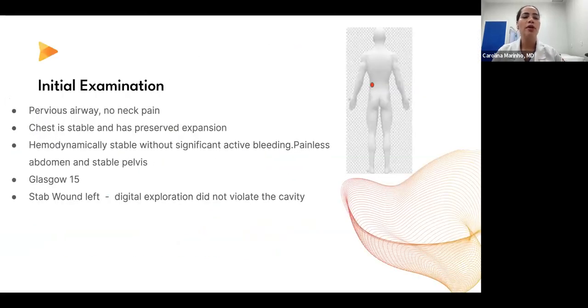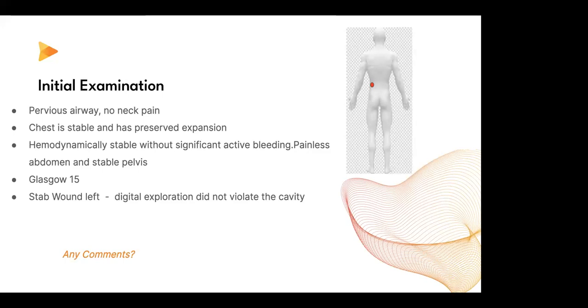Initial examination: airway patent, no neck pain, chest is stable and has preserved expansion, hemodynamically stable without significant active bleeding, painless abdomen and stable pelvis. Glasgow 15, stab wound on the left, and digital exploration did not violate the cavity. Any comments? Dr. Supa, good morning. Any comments?